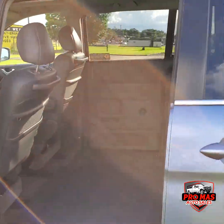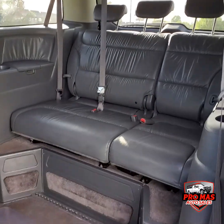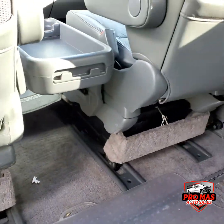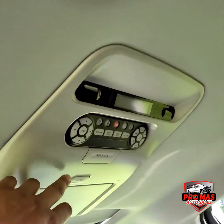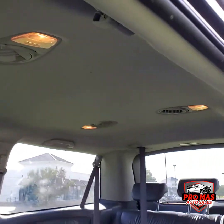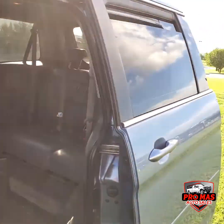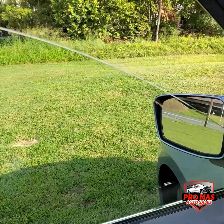Let me show you the right passenger. Lots of space. You can put two wheelchairs here. Wheelchair strap. AC controls right here. DVD. Then you have all the power controls, windows, all the windows in the back, all working properly.